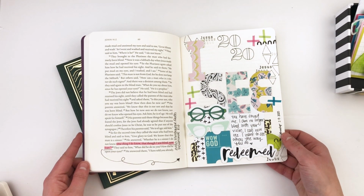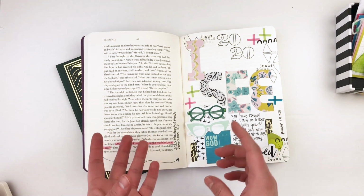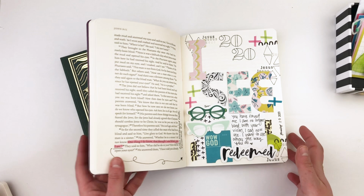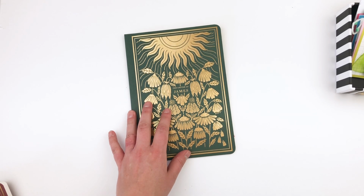So this is just another fun page of layering, and you kind of see a consistency in the way I do entries with color, black and white, these little crosses, some stenciling, some black stamping, and I love how that look is consistent there. Now we're moving to the last week, which was about wisdom vision.